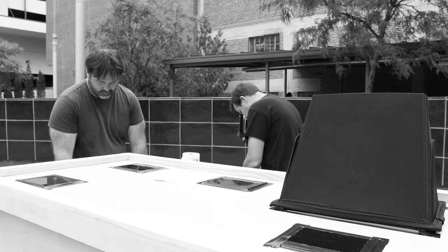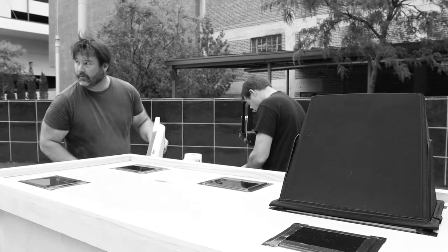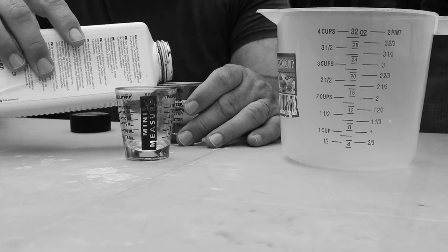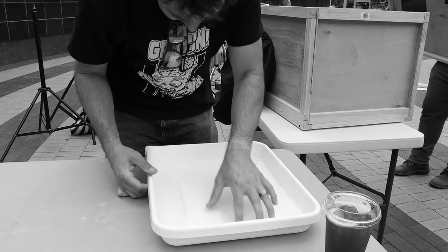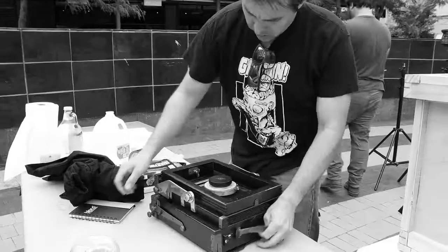This photography process is a direct positive technique. It's exposure directly to paper instead of through a negative, and then from there we take it into a chemistry developer, stop, and then we fix it and wash with water.